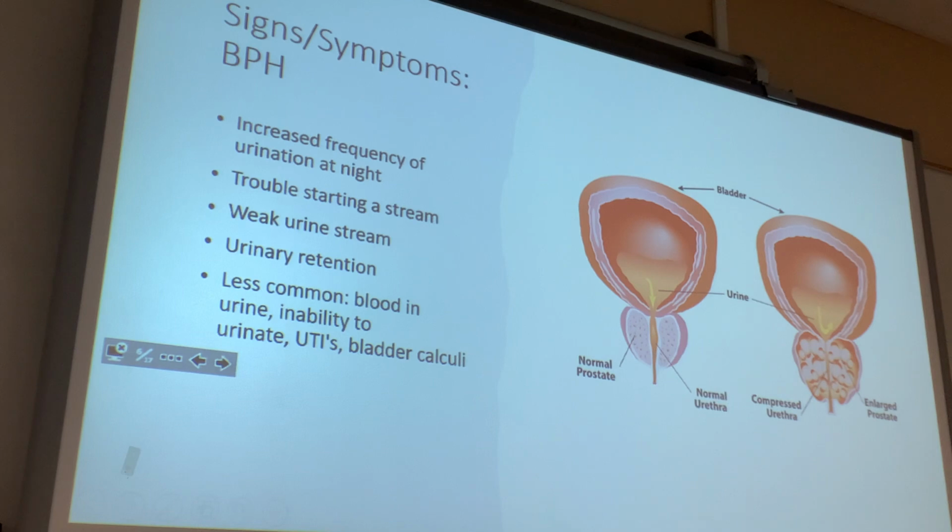And then BPH is increased frequency of urination at night, trouble starting a stream, a weak urine stream, urinary retention, and less common is blood in urine, inability to urinate, UTIs, and bladder calculi, which is bladder stones.